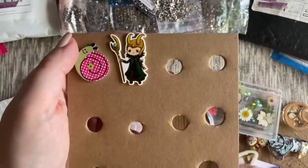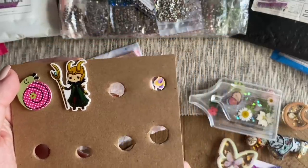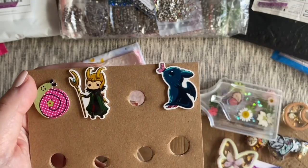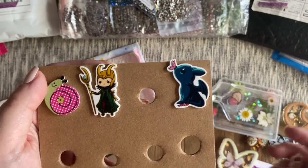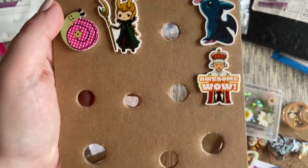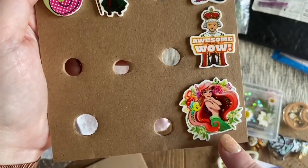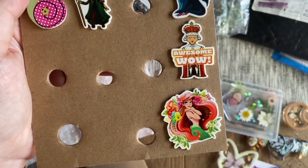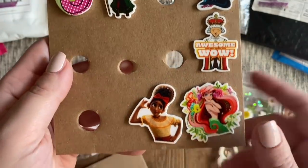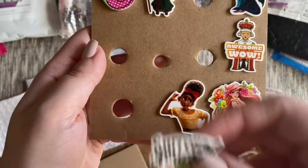Okay, so here we have this adorable Loki minder. And we have Stitch, or not Stitch, I'm sorry. It's the dragon from How to Train Your Dragon. And then anyone else a Hamilton fan? I'm a huge Little Mermaid fan. I could not resist this one. She added a bunch of Encanto themed minders to her shop, and I couldn't resist that.